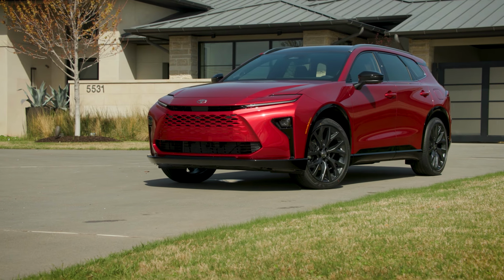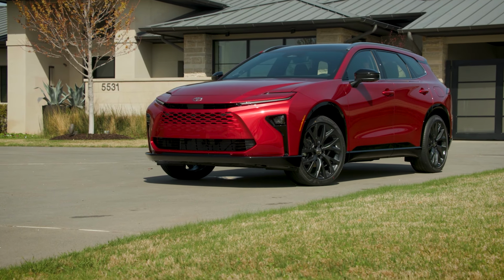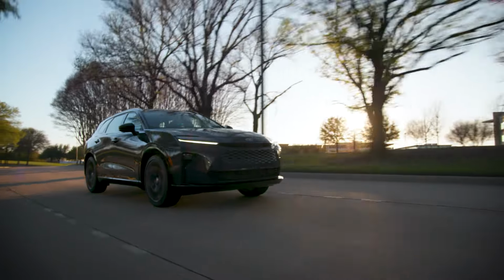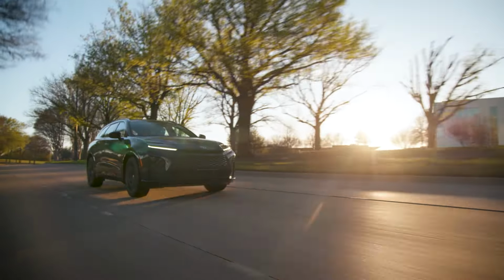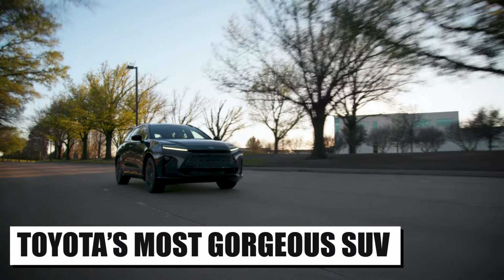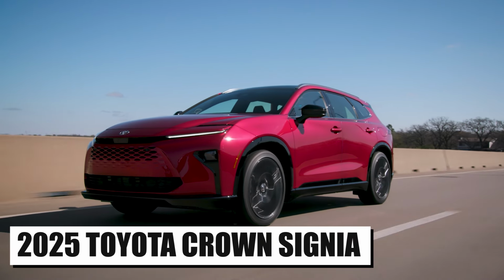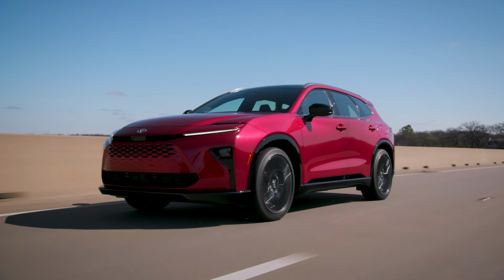And to make matters even better, the Crown Signia has been improved further for the upcoming model year. So let's not waste any time and see what's new with Toyota's most gorgeous SUV ever, as we check out how the all-new 2025 Toyota Crown Signia blows away the competition.